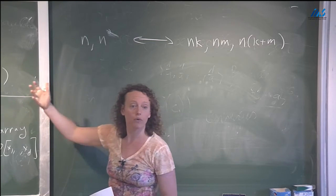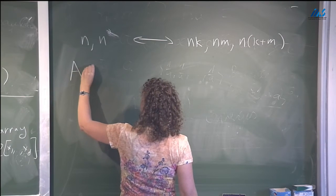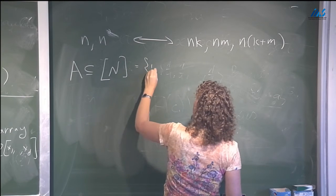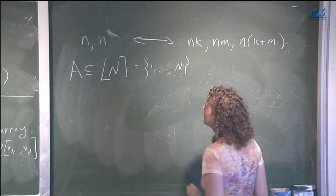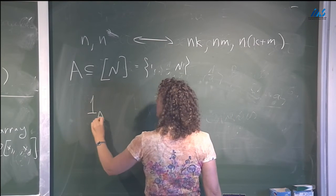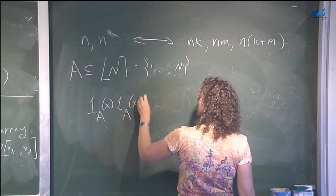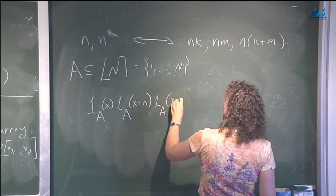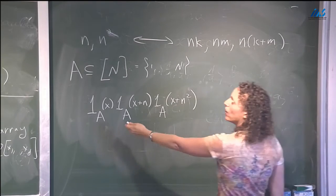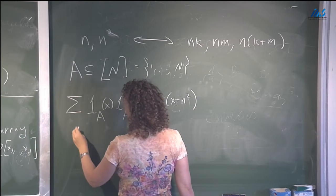So suppose we have some set A of integers, in the integers from 1 to n. What we want to do is count how many triples we can find of the form x, x plus n, x plus n squared. So we want to count the number of these, so we sum, and we let x range up to n.